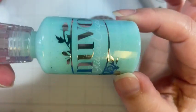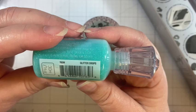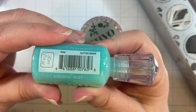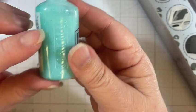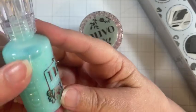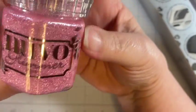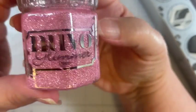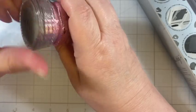Now this one is glitter drops, and it is, does it say Aqua Mist? And it has some sparkle in there, if you can see that. And this one is $3.49 on their website. And then the last one I got is this Nuvo Glimmer. Love the color on this. So pretty.